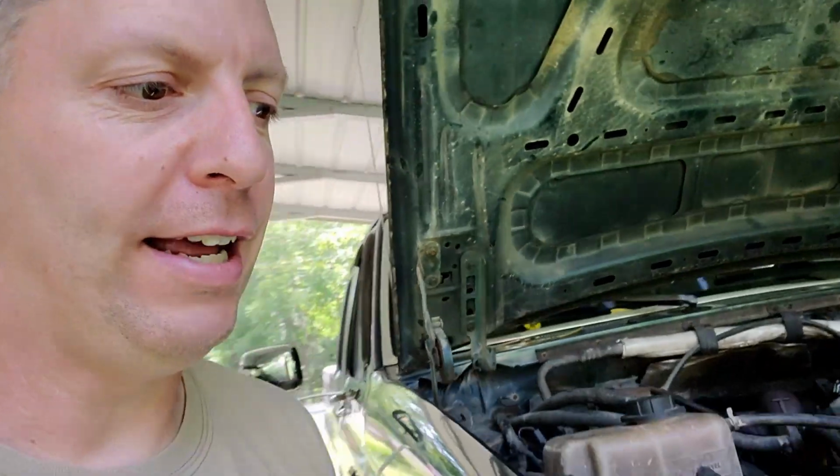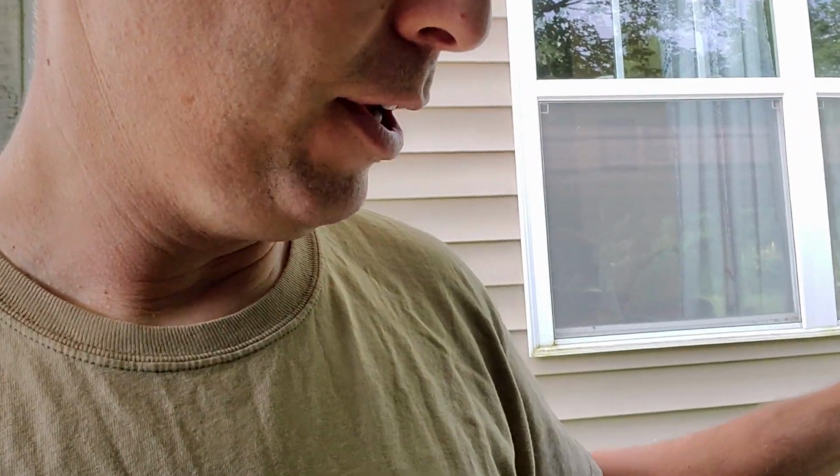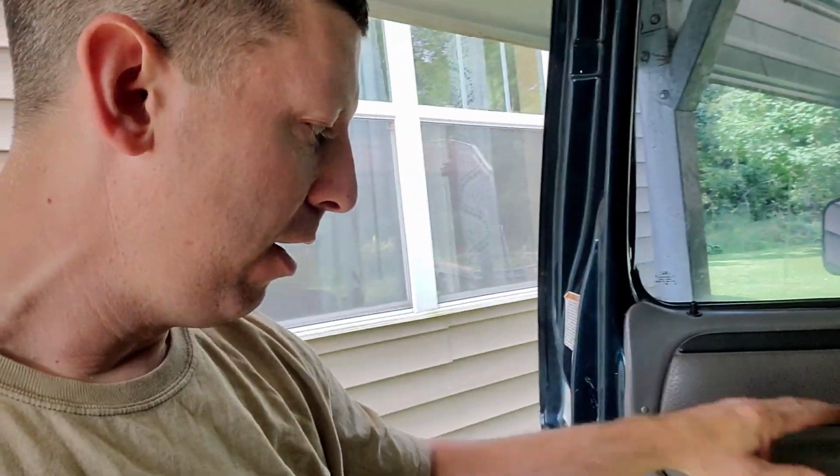Anyways, the other thing that I did on the driver's side, that door handle wasn't broken off, but it wasn't working. So I put in the new door opening cable that goes from there up and around and over to here. So now I can open both doors from the inside.